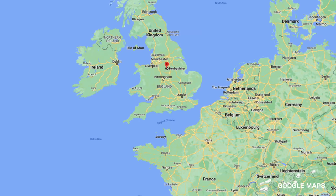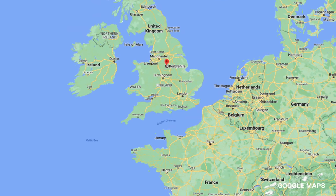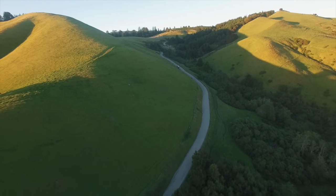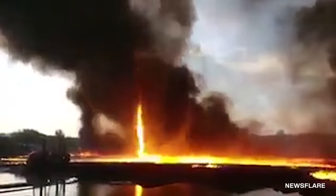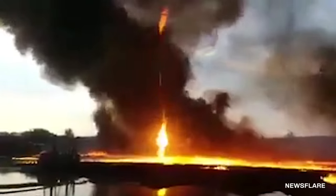Derbyshire is a county located in the heart of England and has played host to human settlers as far back as the Stone Age. Today, the county is full of rolling green hills and vast farmlands. It's also home to Ravensbourne Plastics Limited, which may seem irrelevant, but you'll soon see why. In August of 2018, a 10,000 square meter fire broke out at the plastics factory, with smoke able to be seen 23 miles away in Nottingham.